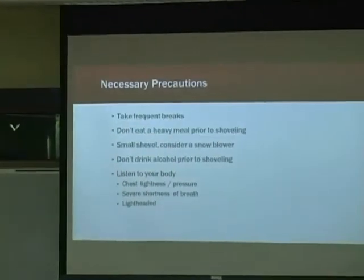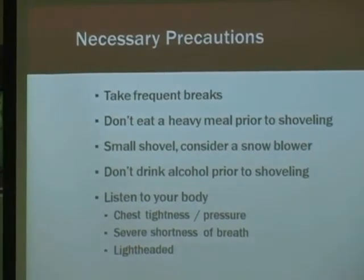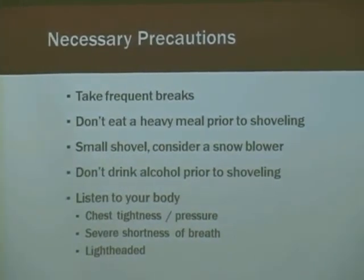So here were sort of the recommendations that the American Heart Association has. I couldn't believe they had it, but in response to shoveling snow. Number one, the first thing is, if you have bad cardiovascular disease, hire someone else to shovel your snow. Don't do it. It's just not worth it, okay? But if you're gonna do it, you gotta take a lot of breaks. So take frequent breaks. Shovel for a few minutes, take a break. Shovel for a few minutes, take a break.